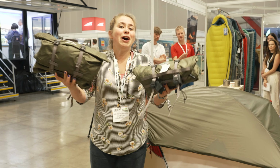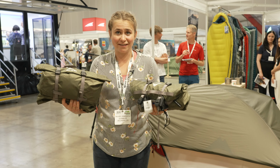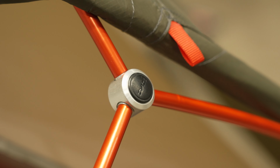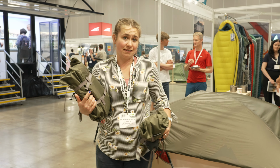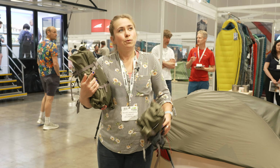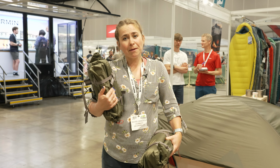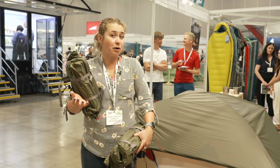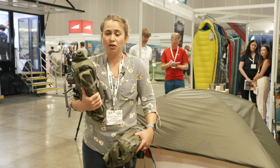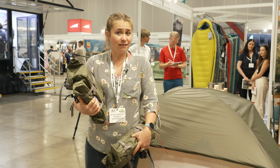The MSR Hubba Bike Pack and Hubba Hubba Bike Pack are new for this season. There's not loads of changes. They're actually using the same design as the trusted Hubba NX model, but there's slightly more mesh, which has pros and cons. So it's reduced the weight, but maybe means that it's a little bit more ventilated, which possibly affects the warmth. So it's possibly suited more to warmer climates or more of a spring, summer tent.